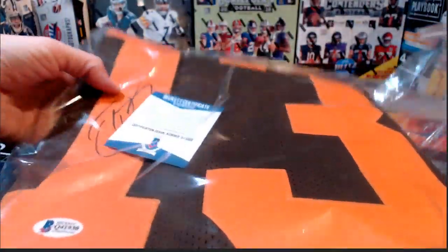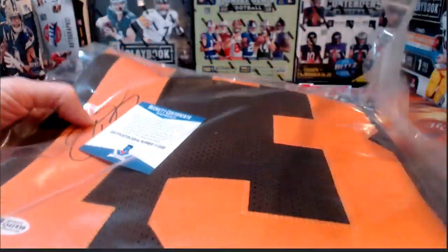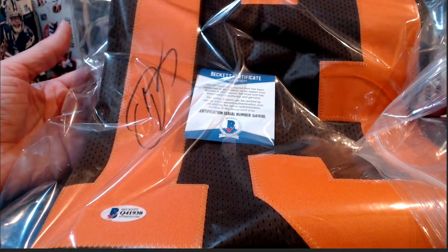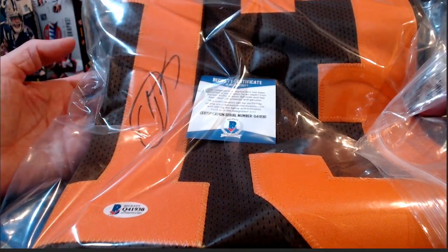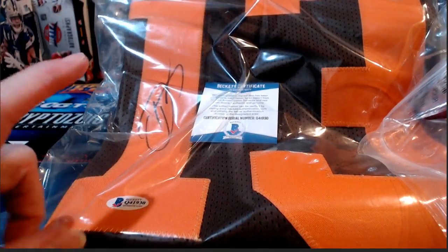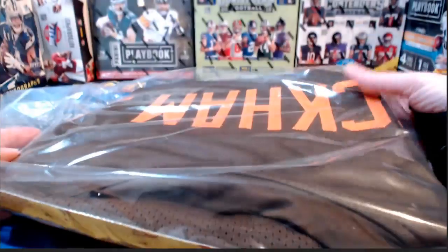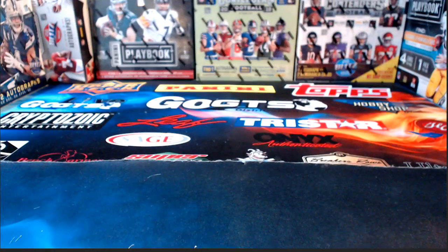And the last one out, another guy we've been pulling a lot of lately, but he's on his correct team finally. And this is Odell Beckham Jr. as a Cleveland Brown. So much of the stuff we've been seeing lately has been as Giants. This is correctly showing the Browns. There's your OBJ signature, Beckett authentication sticker, Beckett paperwork, and the Browns.